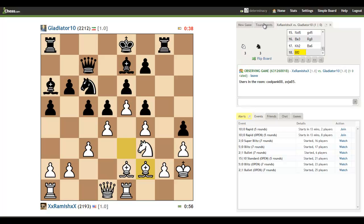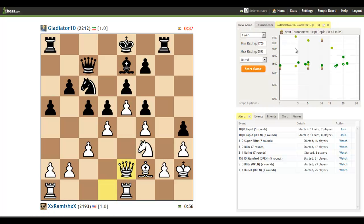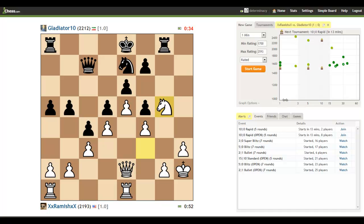So if you're into the speed chess, this is one way to do it. There's all these different options. So 15 minutes plus would be slower games, 3 to 15 minutes would probably be blitz, and then 1 to 3 minutes would be lightning.